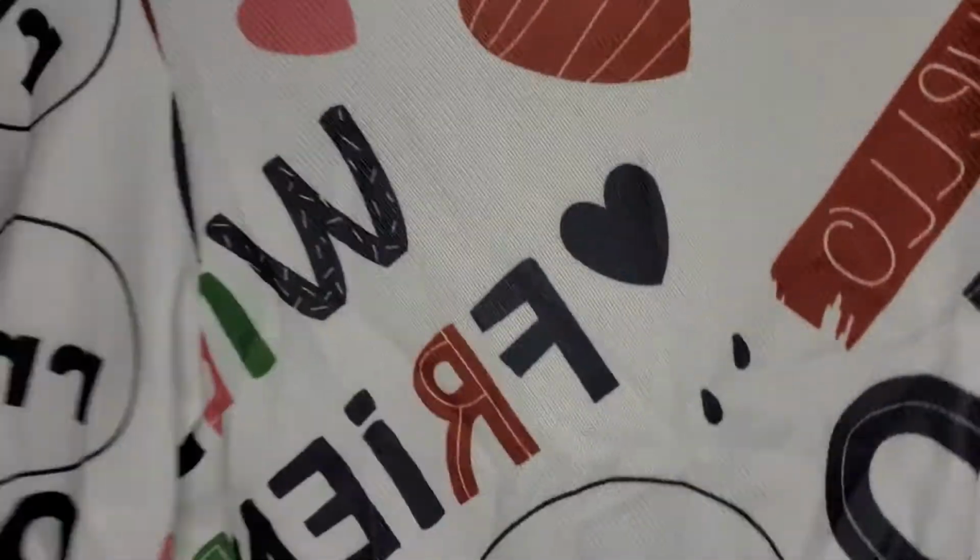The next item. Most of these items are 3X's or 2X's, unless I state otherwise. Another pajama set. This, I think, is a dress or a pajama set. I'm not too sure. Oh no, it's a robe. This is the belt. So it's pink. And so this is the robe. And it's cute.